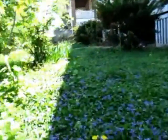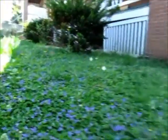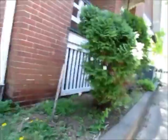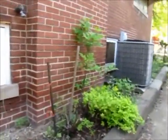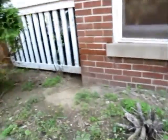Of course, I love all these little violets. Gorgeous. So here's another shrub that's gonna go. We're gonna put that stump grinder to good use. So that shrub's gotta go. That's gonna go. All of this is gonna go.